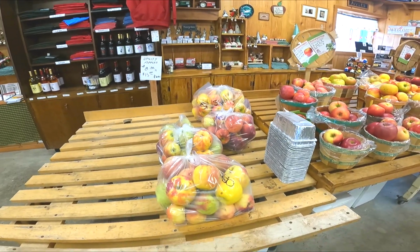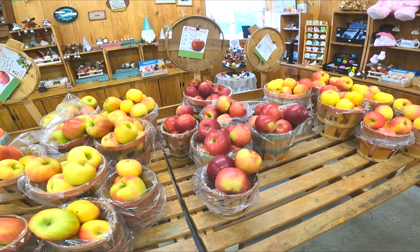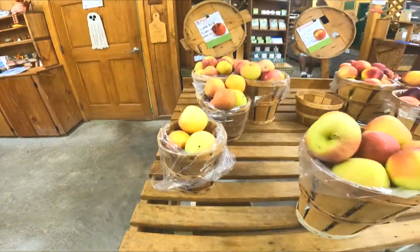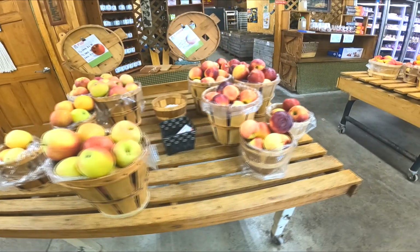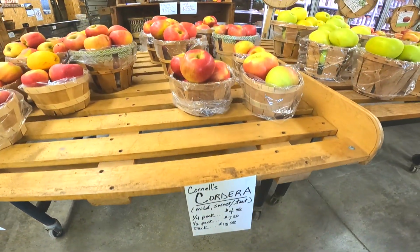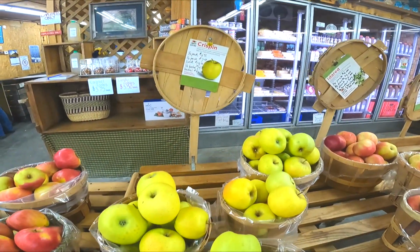So these are utility apples. How are you today? Honeycrisp, Snapdragon. I didn't realize there were so many different types of apples. Then you have Ruby Frost. Pink Lustre. And then these are Fuji apples. Acquire apples. Crispin. Crispin.